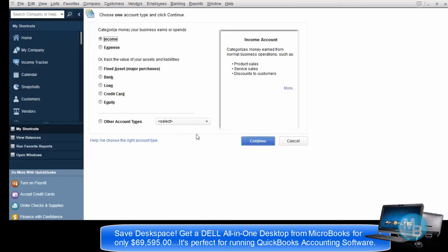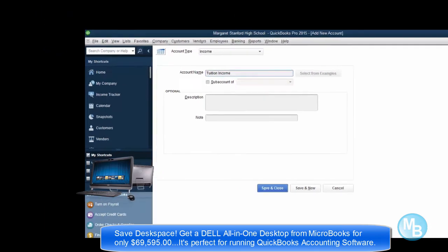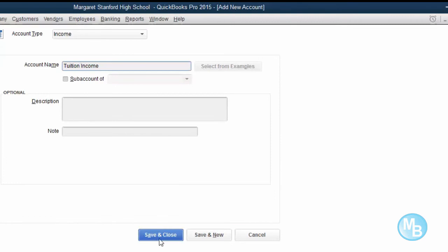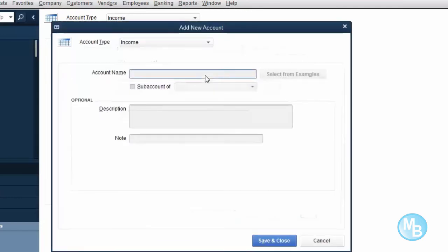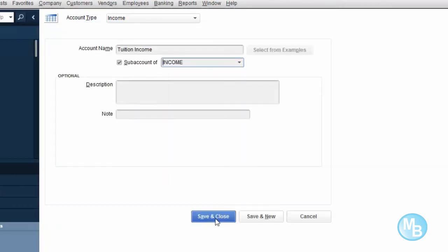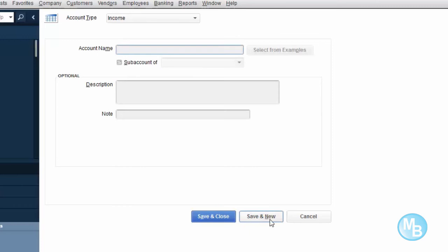So the first account I'll be adding is tuition income. And you can always create a sub account. So let's have a broad income account and have tuition income as a sub account. I'm going to create another one called, so we select save and new. I'm going to create another income account called other income. And save and new.